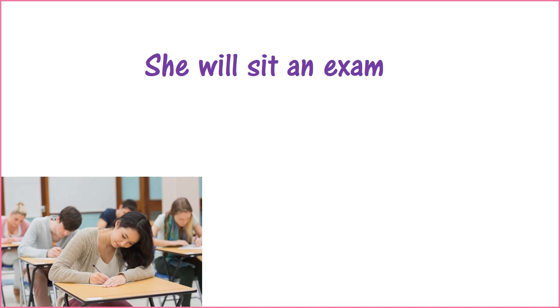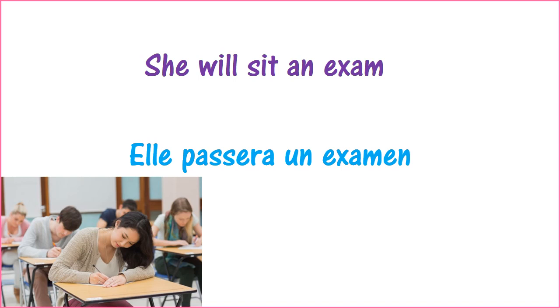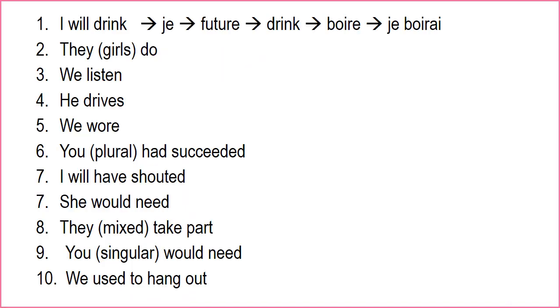And hopefully on WordReference you will have found the correct phrase for sitting an exam. Elle passera un examen. Fantastic. Please let me know if you got that right, because I'll be really impressed if you did. Right. I now have 10 questions for you to complete using WordReference and the conjugation website.